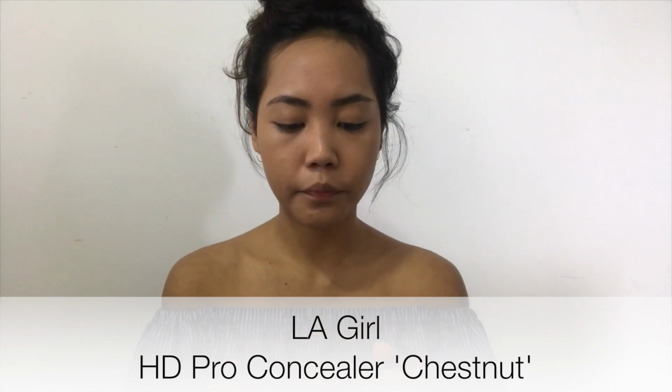Okay, and then I'm going to use my LA Girl Pro Conceal. This is the color Walnut. I think it's walnut. Sorry, it's chestnut. And I will use this as a cream bronzer basically. One thing I don't like about this is that the applicator sucks. It's a brush and it's not a very good brush in the first place, and then the product will get stuck here, so you have to be really careful when you use this because it will splatter all over, and I'm very scared it will do that to me because it happened to me quite a few times and that wasn't a nice thing.